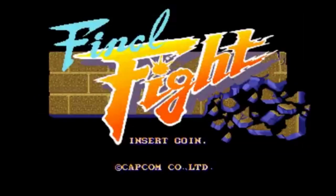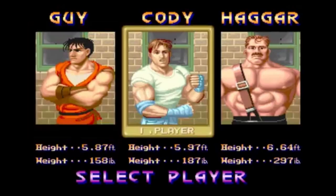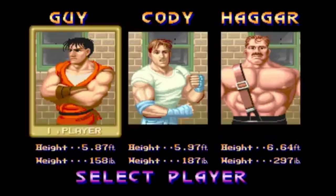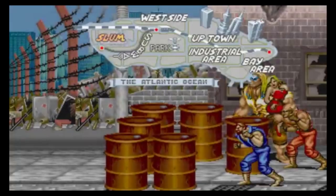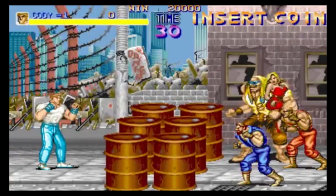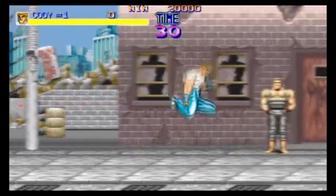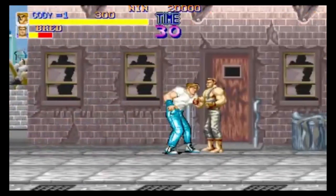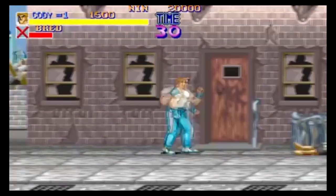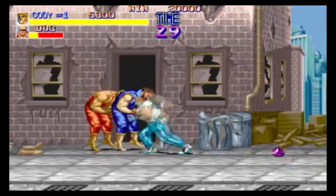Final Fight is a side-scrolling arcade beat-em-up developed and released by Capcom in 1989. Set in the fictional Metro City, which itself is based on New York, the game follows the mayor of the city, Mike Hagar, modern-day ninja Guy, and Street Fighter Cody Travers as they set out to rescue Jessica, who is Hagar's daughter and Cody's girlfriend, after she's kidnapped by the Mad Gear Gang.